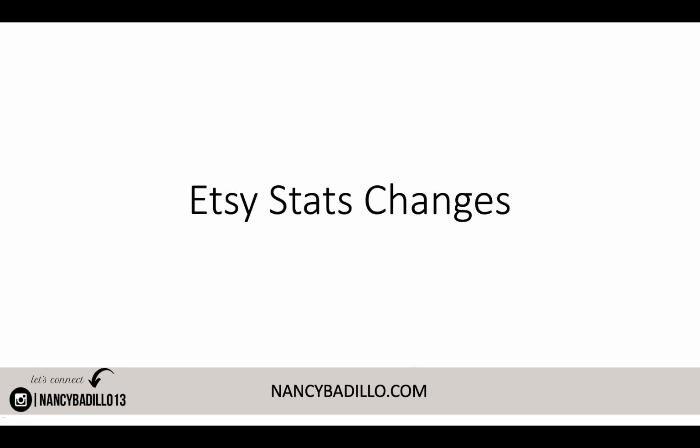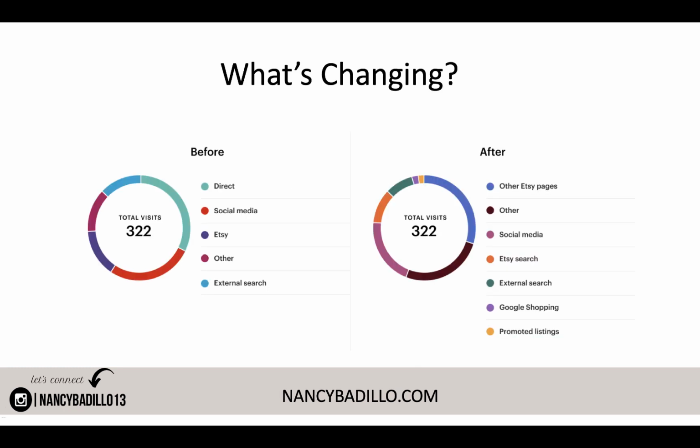So in the current traffic sources section, because it hasn't changed yet, it shows you how buyers are finding your shop. Due to the new Etsy ad changes, they're going to be adding some additional traffic sources into the actual Etsy stats. Currently, we are able to track our traffic from direct, social media, Etsy, other, and external search. Now, with the new changes that are rolling in, we are going to be able to see our traffic sources from other Etsy pages, other, social media, Etsy search, external search, Google Shopping, and promoted listing. So as you can see, there's a couple additional ones.